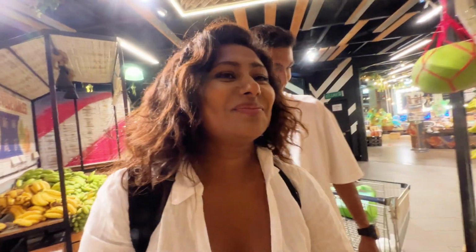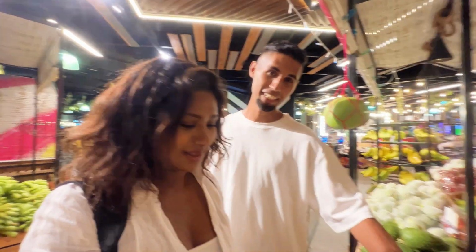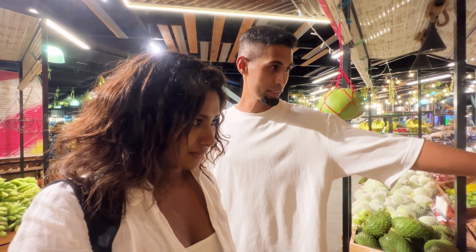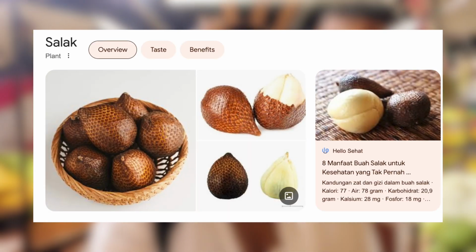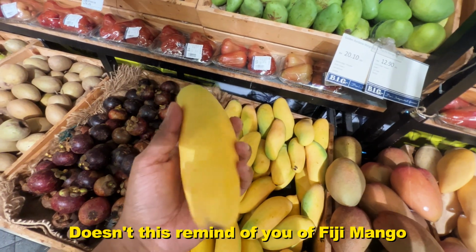You know what? Apparently we just know two things really well: the rose apple and the guavas. And pineapples. Let us know, guys, if that's a mangosteen or a buah salak. I don't know what that is. I'll Google it, but we'll see. But beautiful mango.